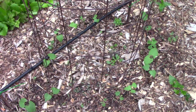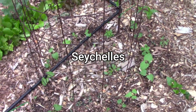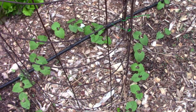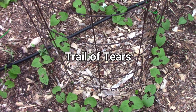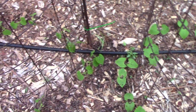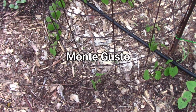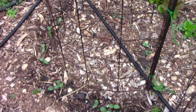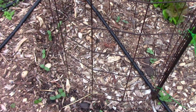In this row we have 3 different types of pole beans, and in the next row we have a couple of different types. This one's coming up pretty good. Here's our second type, and it's coming up even better. And in the third cage we have another type. And then right next to those are the cucumbers, and I like to grow those in cages or up a trellis every year. I have Market More 76 and Japanese Long.